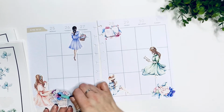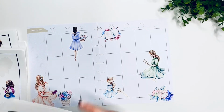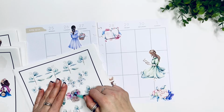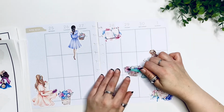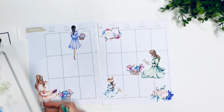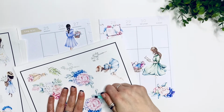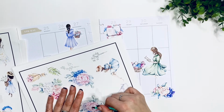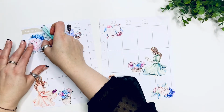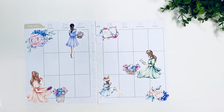Okay, so let's add a basket. And maybe another one right there. And then I can write all my stuff around it, hopefully, and if not, I can always add an additional page or something. So let's see how much I have to write, but so far so good.